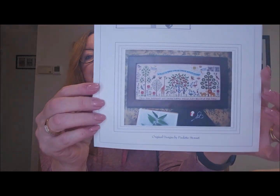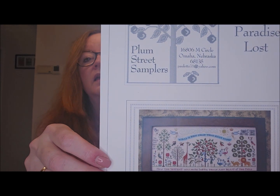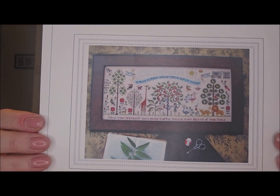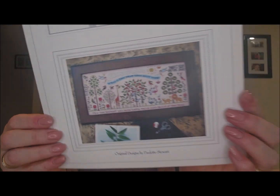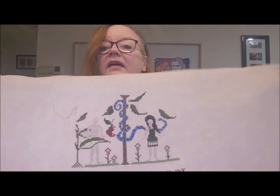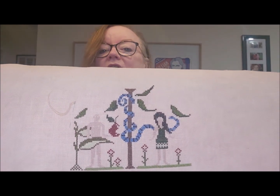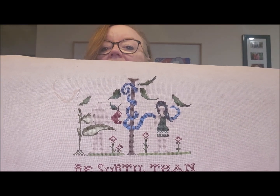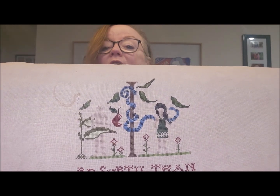The next one is Plum Street Samplers' Paradise Lost. She's a real sweetie. It's an Adam and Eve sampler. And I'm stitching her on Fox and Rabbit Ballet Slippers, because if you've got a big stash of Fox and Rabbit fabrics, why wouldn't you? So that's my start on her already. We've done Adam, we've done Eve, we've got a really good start on the snake and the tree in the middle. That's Plum Street Samplers Paradise Lost.